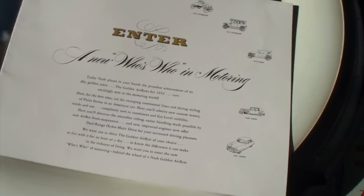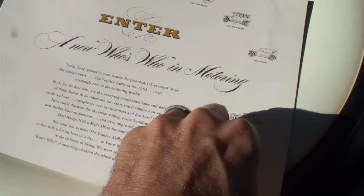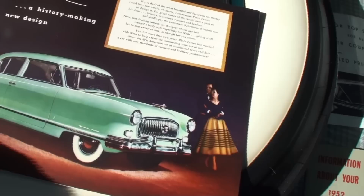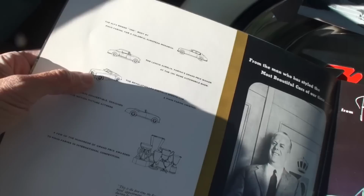And while I'm here too, I want to feature this. Look at this piece that Dennis has, which is like a screen for your windows. Amazing. Yeah, that's factory original NOS, new old stock, that screen. See, those are bigger Nashes. And there's your designer, Pininfarina? Pininfarina was the one that designed this car. Wow, the same guy who does the Ferraris. Yes. And there's the Nash Healey. Well, look at the Ferrari type grill.